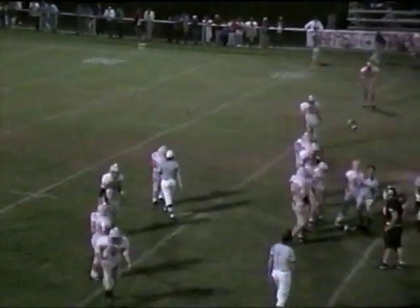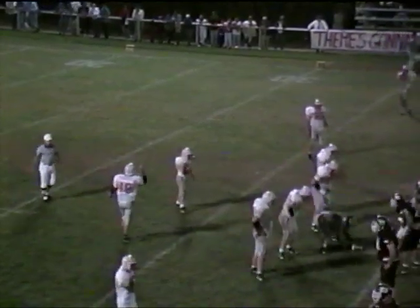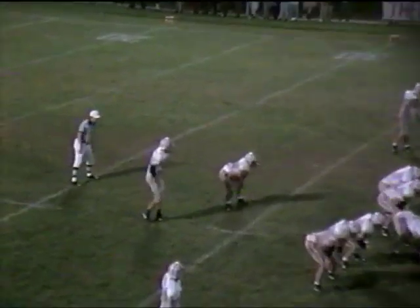Nice looking play, though. Matt and Pat ran them off out here, and then we just dumped it off to Scott out in the flat for the 1st down. Good call by Coach Adams. Been a good football game up to this point. 14-7, Cumberland leads with 3:13 to go.